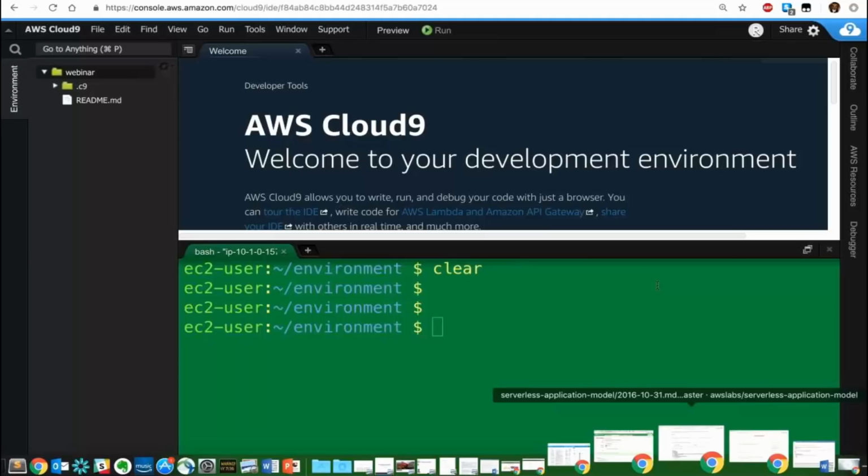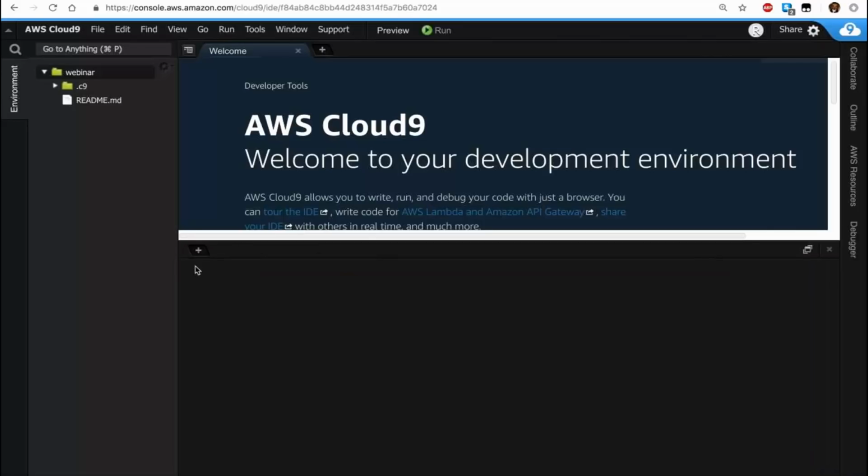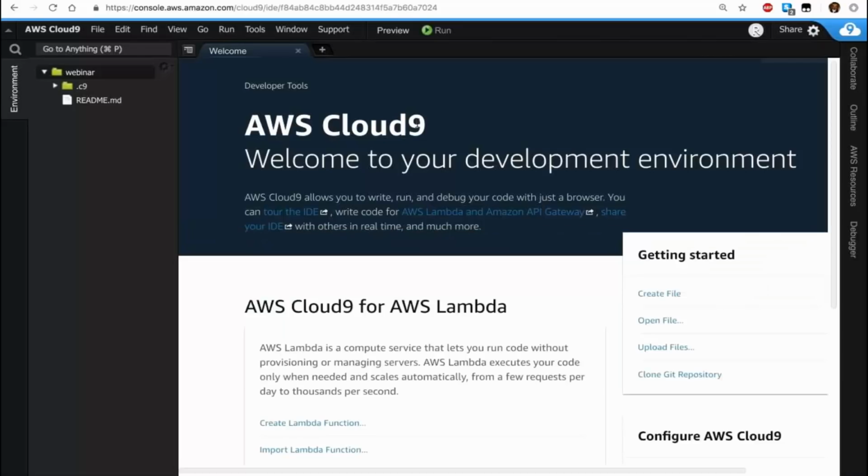So what I have here is an up and running Cloud9 environment, and I launched this just before this webinar, so it's got really nothing too exciting going on with it. Inside of Cloud9, which runs on top of an EC2 instance, I could do things like have terminal windows, text editor windows, all sorts of things. Let me collapse that and open up a new terminal window over here.